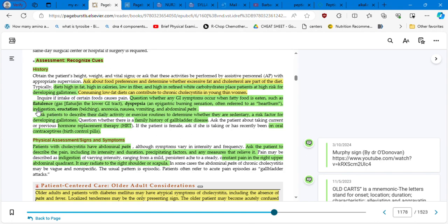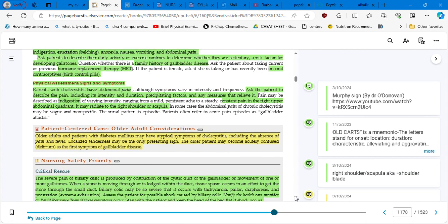We need to ask about eructation, indigestion, vomiting, any sedentary lifestyle habit, if anybody in the family had gallbladder disease, oral contraceptive use, all this. Now, the physical assessment: patients with cholecystitis have abdominal pain. Ask the patient to describe the pain and its intensity, and for that you're going to use your ALL CARDS mnemonic: onset, location, duration, characteristic, alleviating and aggravating factors. We spoke about the mnemonic before, so you're going to apply this in order to assess for pain. And also you're going to do the Murphy sign.